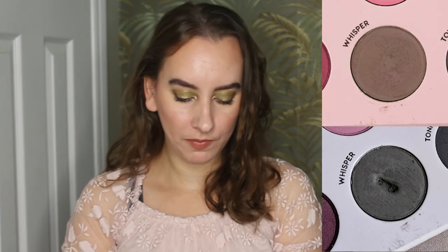First up, the randomly generated shadows we're going to do first. The first shadow came from my ColourPop Smoke and Roses palette, and it is the shade Whistle. I will show you what this shade looked like when we rolled it in, and then what it is looking like today after 17 uses. There is an absolutely massive dip in this eyeshadow.